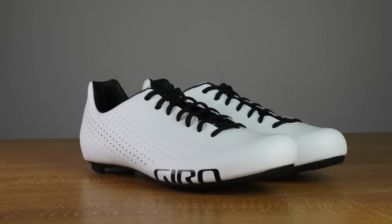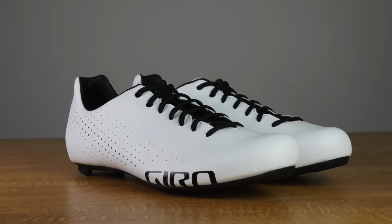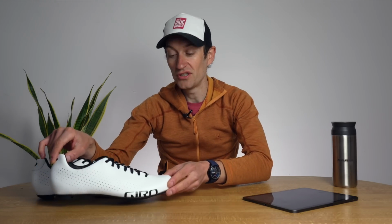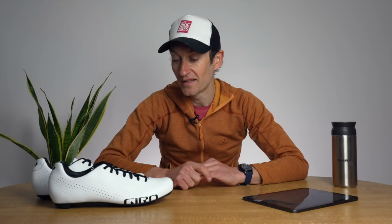And again, white bar tape, white helmet, white saddle. So they do look good, but not very practical. But what do you think of white shoes? Let me know down below. Do you love white shoes? Do you hate white shoes? Love to hear your thoughts on this. And if you have any more details on when white shoes became as popular as they are now, or your thoughts or theories on it, I'd love to hear from you. So let me know in the comment section down below.